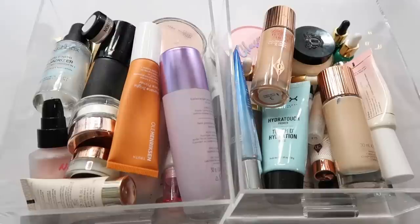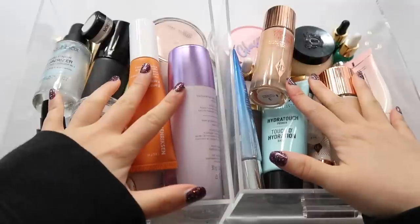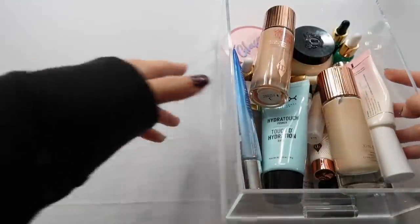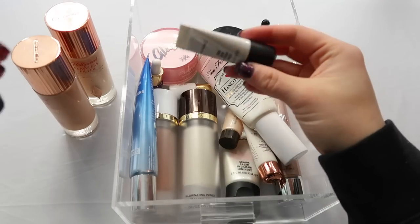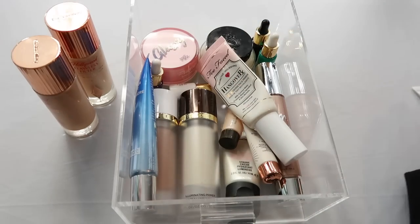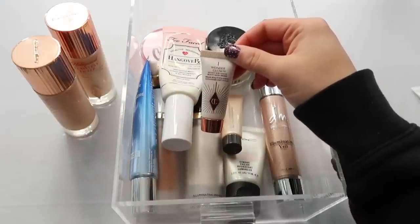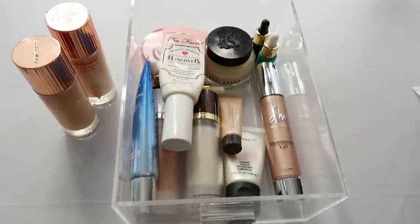All right, so the first category we are going to tackle here are primers. I keep them both in here. So let's see. I have a big Batch strobe cream and a baby one. I'm going to put the baby one in my kit. I have a baby Wonder Glow. I have another big one in the other drawer, so that's going in my kit.